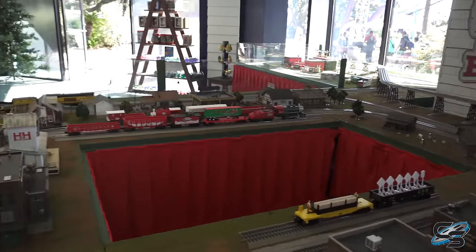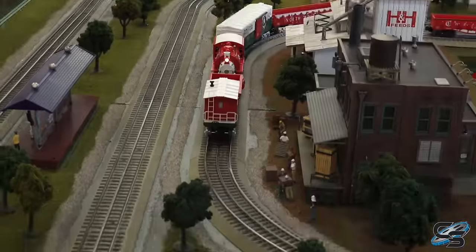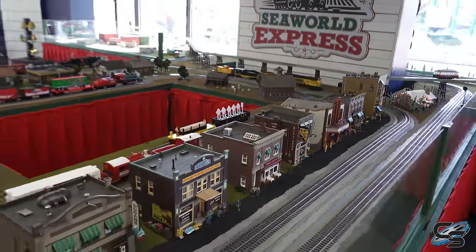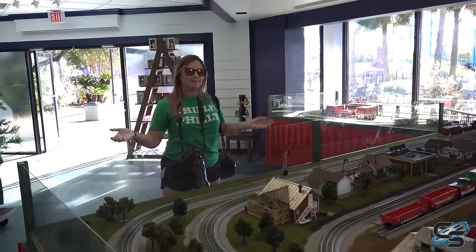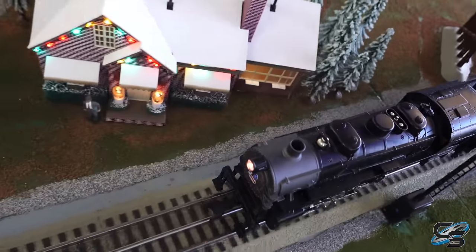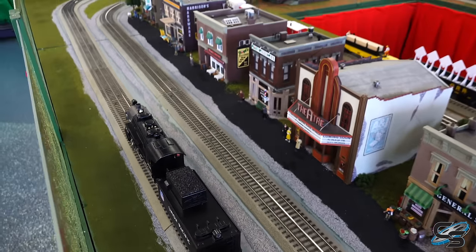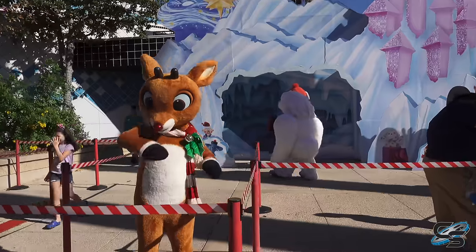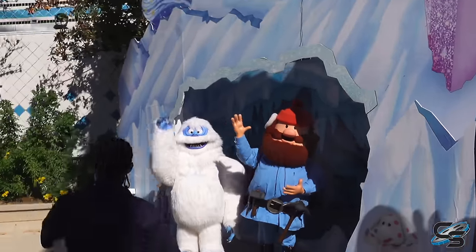We popped into a random gift shop to get some AC and look at this. They have a model train set going all the way around. This is awesome. I remember when SeaWorld Orlando used to have one of these, but that is where Pipeline currently is. So I don't know if they're bringing model trains back. Pipeline, I can see it going either way. All right, I'm in the Christmas spirit now. Hi, Abominable Snowman. I love your claymation specials.